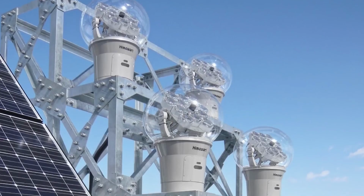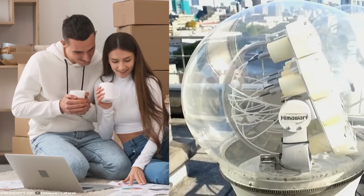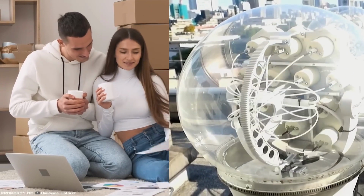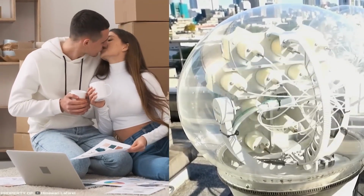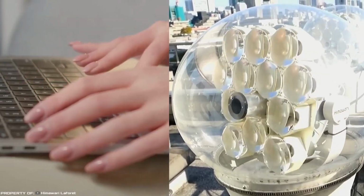But the brilliance of Himawari doesn't stop there. It's outfitted with an automatic tracking system, meticulously following the sun's path to guarantee continual illumination throughout the day. Unleash the potential of the Himawari solar system and bid adieu to dimly lit spaces.